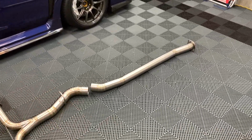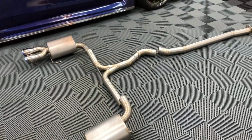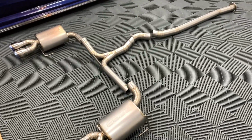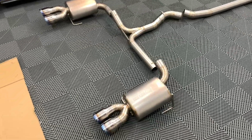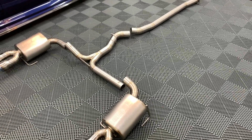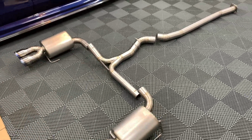Obviously, there's going to be different tones with different types of mufflers and resonators and different angles and diameters of piping. Yes, there is going to be a little bit different tones and sounds from all the different types of exhaust out there, but nothing sounds like titanium. Titanium sounds like a bark. It has a very, very higher pitched, very tinny bark. That's usually what I use to describe it. So it has a very, very different sound.